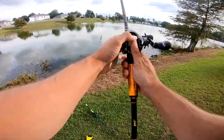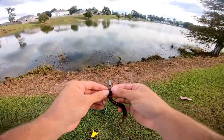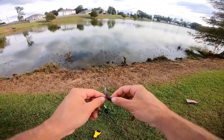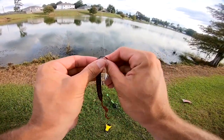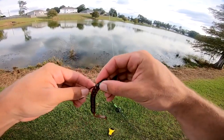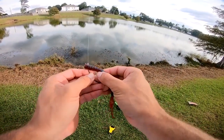I was about to say, I don't know how to change the settings on that scale, but when I first weighed him, I was like, what? It showed 2 pounds. I'm like, all right, there's something wrong with this scale if it's showing this fish to be 2 pounds. And then I realized that it went over 16 ounces, and I was like, oh, this is in kilograms.